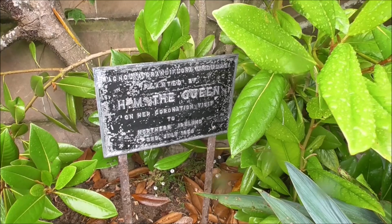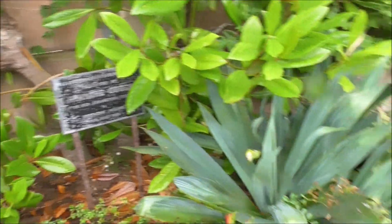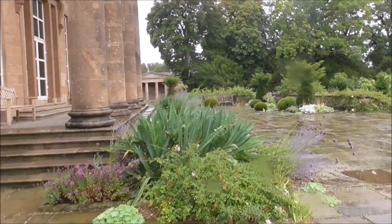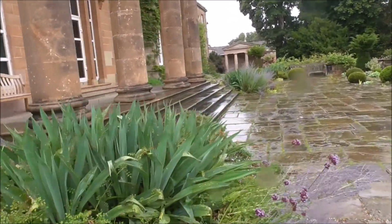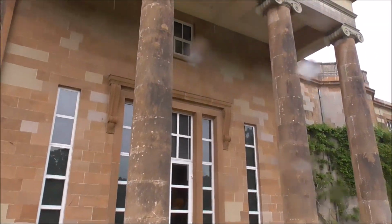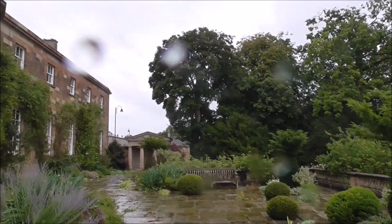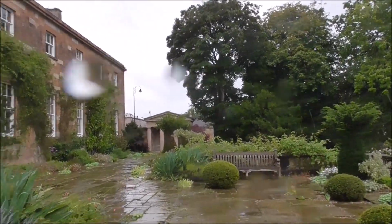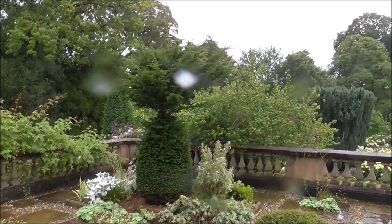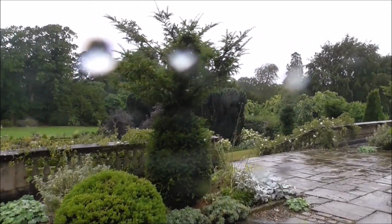Planted by Her Majesty the Queen on her coronation visit to Northern Ireland, July 1953. So this whole border, and that's the year that I was born. And I think this might be a folly up in the corner here. And we're on the terrace here, and look at the way the fir trees have been cut in the shape of a pineapple.